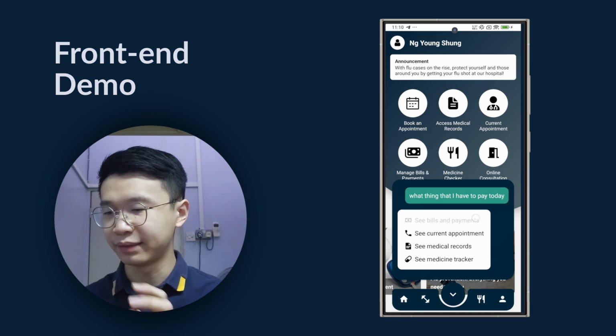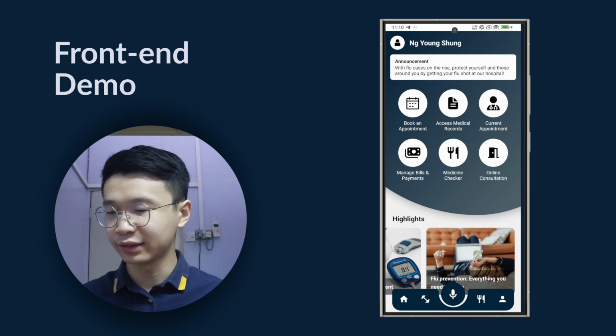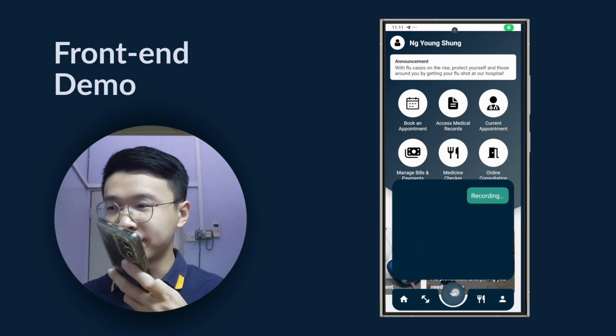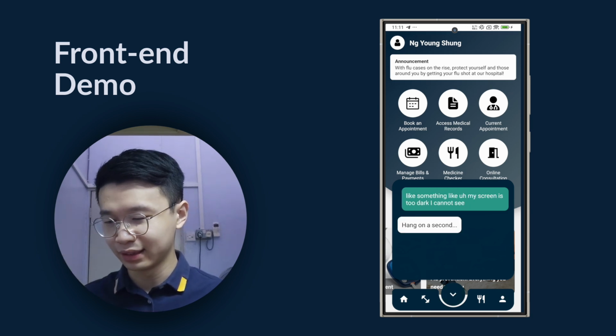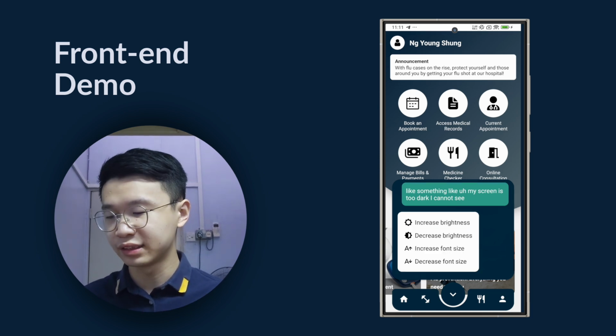The first one is the bills and payments. There are also a few system settings that I can change, for example, something like my screen is too dark, I cannot see. And after processing, you can see it includes a few words there, and the first action in the list is also increase brightness.